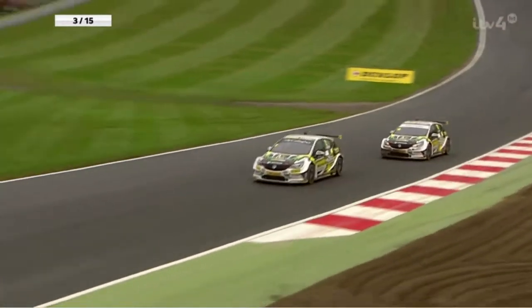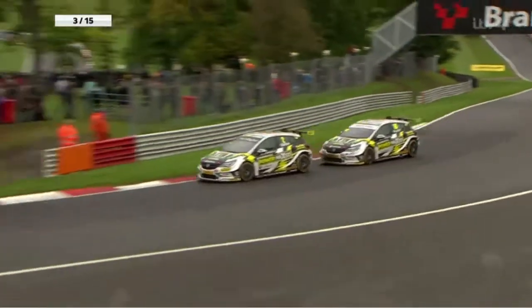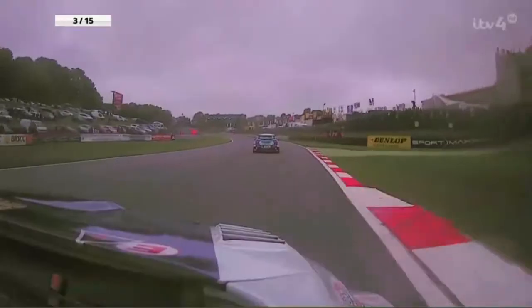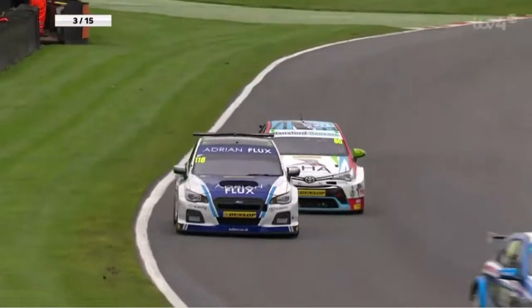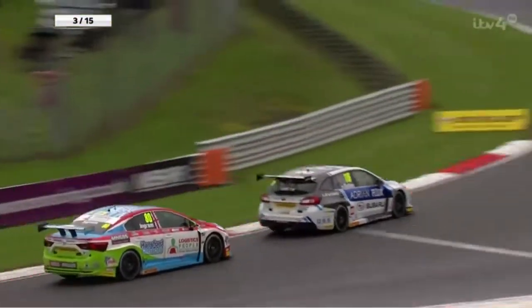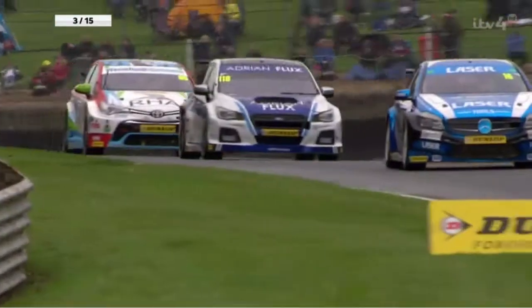This will be the first test of Ash Sutton's temperament as Ingram closes on the back bumper very close. Is Ash going to defend, or is he going to let him go past and take a solid 3rd place? There's no danger immediately behind that. There's Ingram to the inside at Surtees, but Sutton makes the car as wide as he can. He's not going to give places away, is he? But he doesn't want to put himself in trouble. So here they come, out of Surtees.